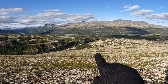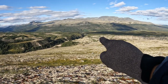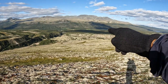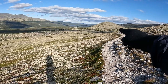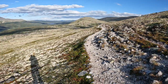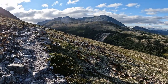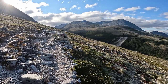So, farmhouse down there. Yeah, right there. We started down there today. I started down there today from Sturmbu, and came up through those mountains there, passed by that little lake over there, and then down over that way is where the cabin is. And yeah, been making my way over on these trails. I'll be coming up through this pass over here eventually, and see what that's like.